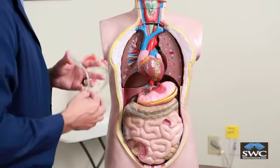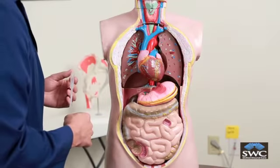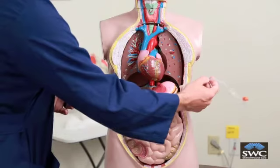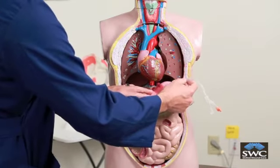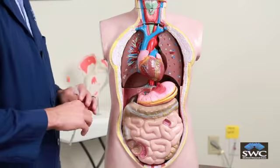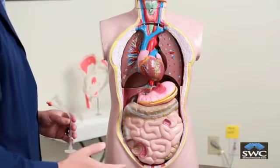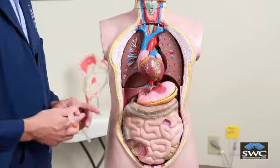I don't recommend leaving a Foley catheter as the feeding device for a gastrostomy tube, because the Foley catheter will go backwards and forwards in the stomach and the outer tract. It could also cause obstruction in the stomach, and it could cause all sorts of problems. Specifically, it could cause leakage, and it could cause hypergranulation tissue.